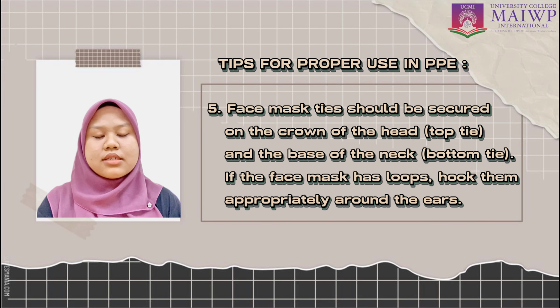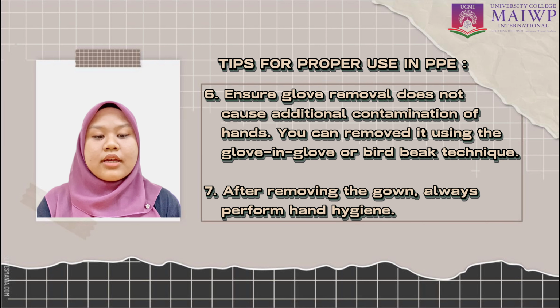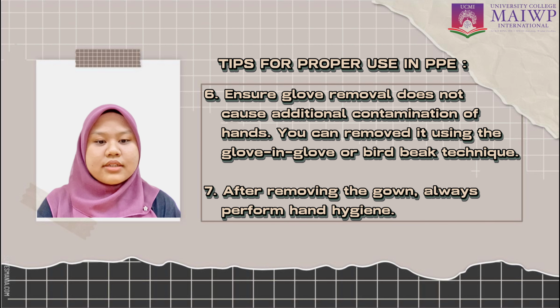Fifth, face mask ties should be secured on the crown of the head for the top tie and the base of the neck for the bottom tie. If the face mask has a loop, hook it appropriately around the ears. Ensure glove removal does not cause additional contamination of the hand. You can remove it using the glove-in-glove or bird beak technique. And the last one is you must always perform hand hygiene after removing the gown.